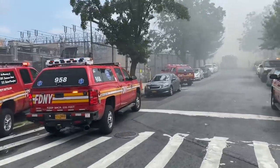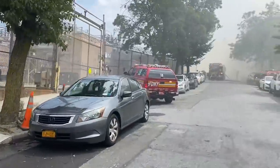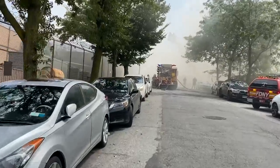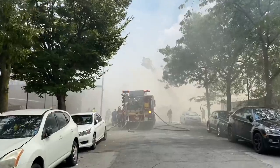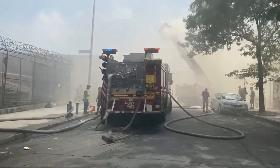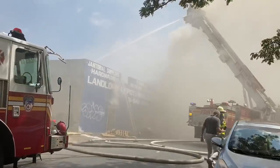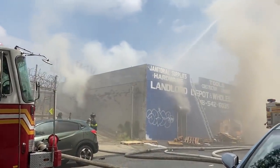Command, engine 7-2. It's a second alarm right now. They still have pockets of fire. We're going to check it out. Three hand lines stretched and operating, and two tower ladders operating, and they're doing exterior operations right now. There's the tower ladder in the center of your screen. It's a warehouse on Monterey Avenue and 179th Street in the Bronx. Probably not going to see any flames, but a lot of smoke. Very close to a power plant or something over there.